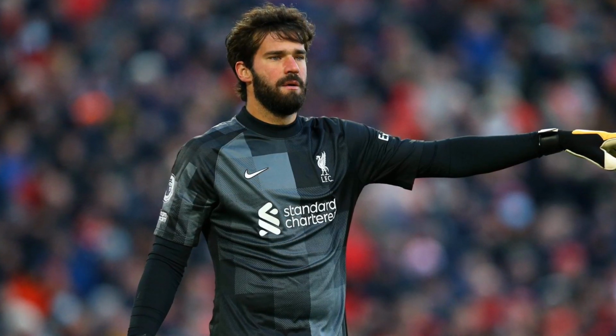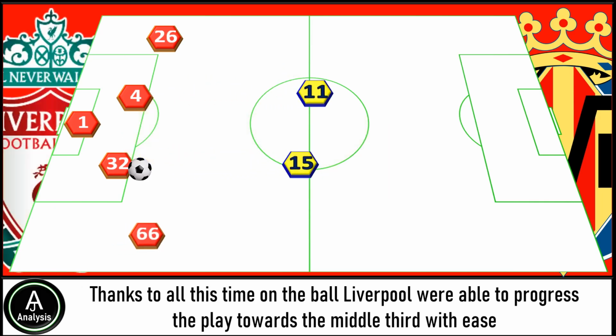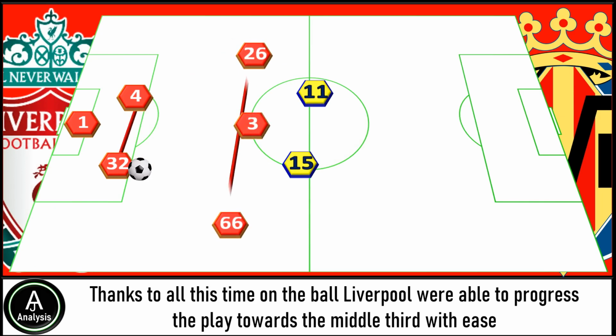accuracy. Thanks to all this time on the ball, Liverpool were able to progress the ball towards the middle third with ease, from where they started by looking to build possession in a 2-3 shape, with Fabinho playing as the solo pivot.